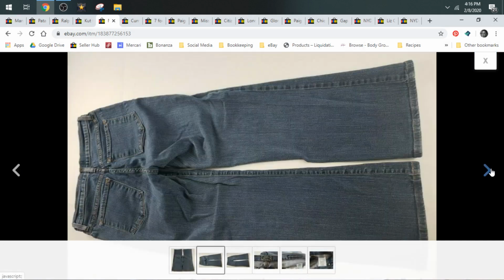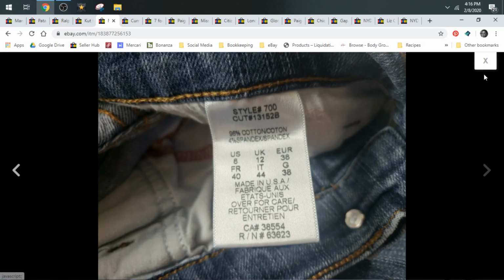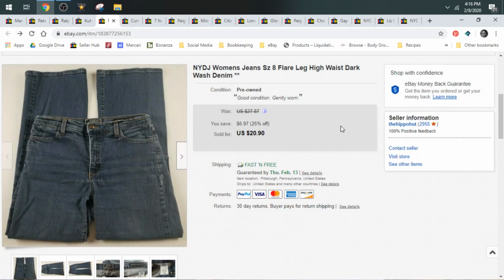Another pair of Not Your Daughter's jeans. Pretty run-of-the-mill Not Your Daughter's jeans. These were size 8. They were 99 cents at the Goodwill. They sold for $20.90 and shipped in a padded flat.